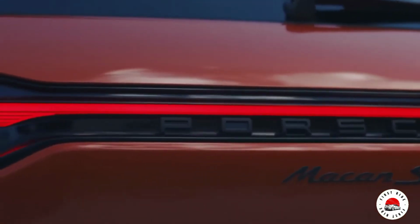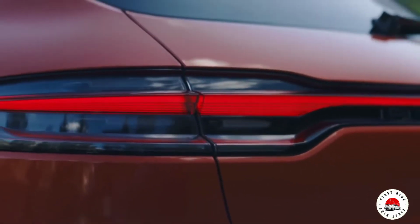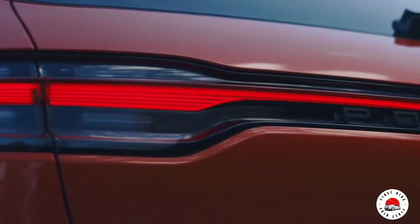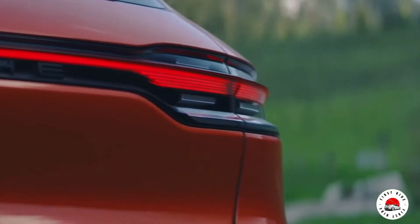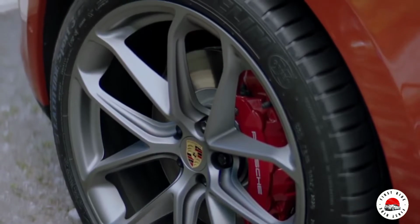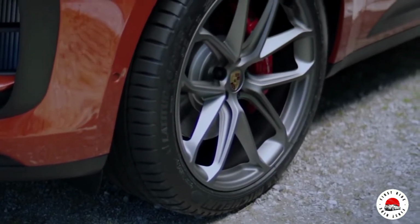Ambling about in the city feels relaxed and effortless, but in a location like a ghat, it fully wakes up and comes into its own. Engage sport mode, and the enthusiasm is further heightened with sharper responses from the engine and gearbox. What the sport mode also does is open up the valves in the exhaust for a raspy exhaust note with some pops and crackles. Power is transmitted to all four wheels via a 7-speed PDK gearbox, which is superbly calibrated. The gear ratios are well spaced out.